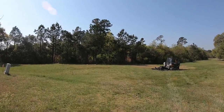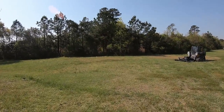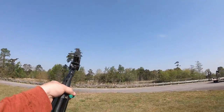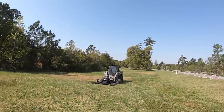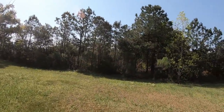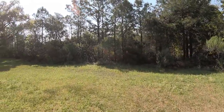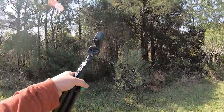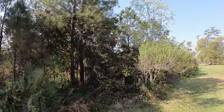All right, so this is today's little project. There's actually two projects out here we're doing today. We're doing this little bit, and then there's another lot right over there that we're doing as well. So what we're doing here is we're just thinning some of this stuff out right here. Some of this wax myrtle, these little shrubs and stuff. We're gonna take down this little pine, wax myrtle.